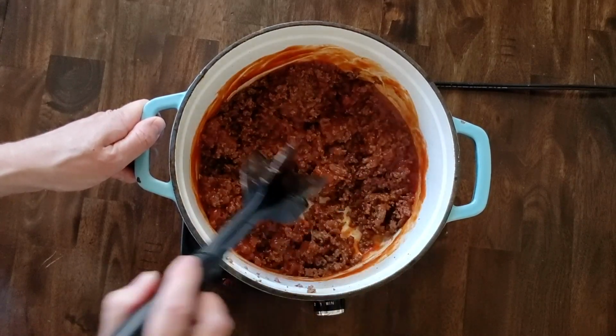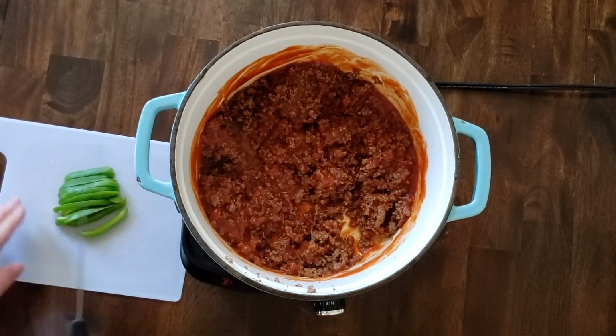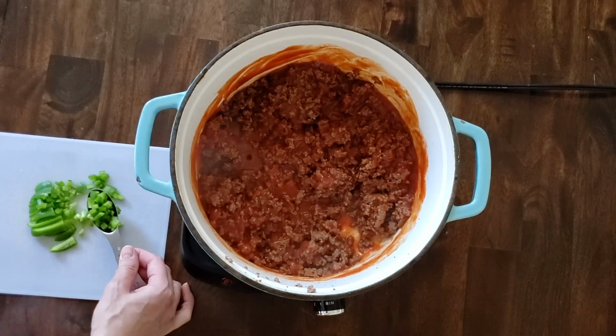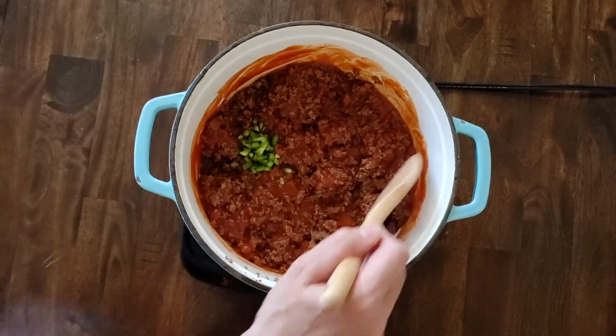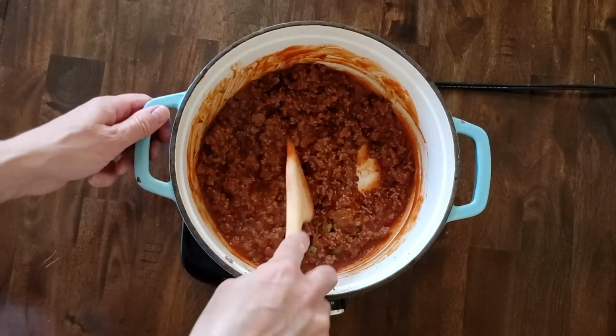And we have just 1 tablespoon of diced green peppers that you need. Now, if you have picky little eaters, just cut that up really small and they won't even know it's in there, but it adds great flavor. You're gonna love that one.